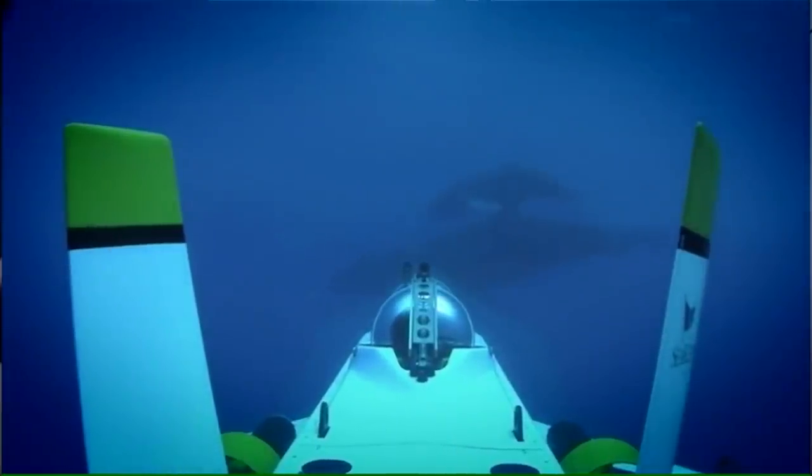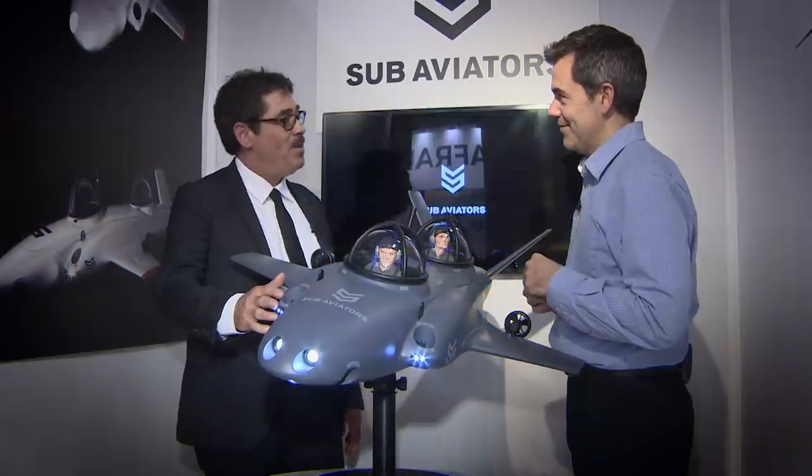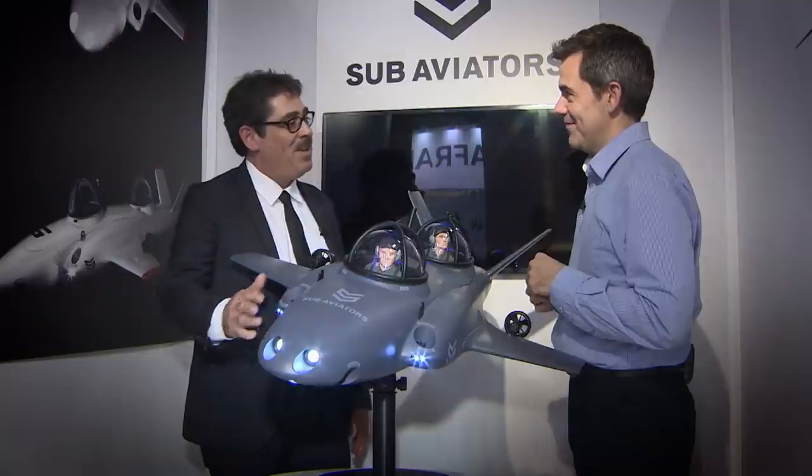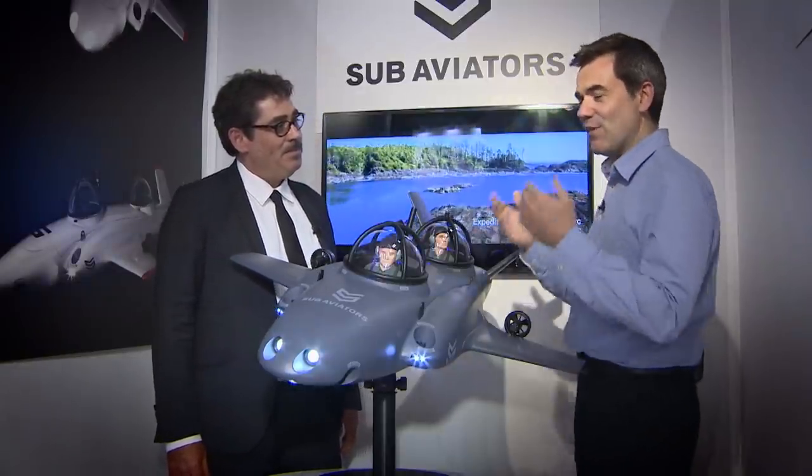Okay, and last question, how much would this set me back? So this model, this is a copy of our 2,000 foot depth model. We can put together with you, all included with sonar and communications and everything you could possibly need for under 3 million US. Okay, we might have to shave off some extras, but it doesn't sound too bad. Jonjo, thank you. You're welcome, thanks Matt.